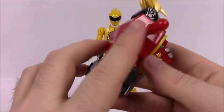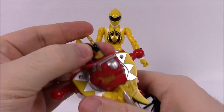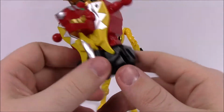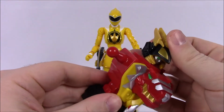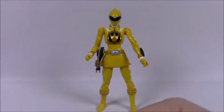I do have this Zord in real life, which I will be doing a review of eventually, if I ever get my Zords out and continue to do Zord reviews on them. I do have this Megazord, which is really fun and cool. I really like it. So I'll have to get that out sometime to finish doing the videos on that, but there's of course the main body for it as well, and that's going to be it for the Yellow Ranger.